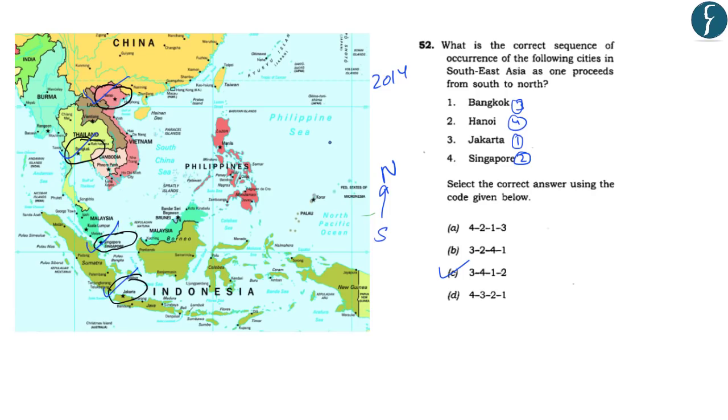So the previous year question makes us understand that the Southeast Asian region is important from the prelims point of view. And due to this, the Sabang port becomes extremely important. With this, let us move on to the next article.